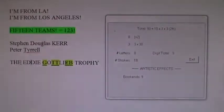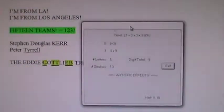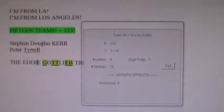I gotta say that one more time. 9 plus 9 plus 9. It's so beautiful, it's painful. ED, 9. DE, 9. I, 9. How many more 9s do you want? Well, we got 3. 3 times 3 times 3. In Eddie. It's enough to make a grown man cry. Eddie Gottlieb. So now you got 3 9s plus 9 9s. I mean... Eddie Gottlieb, you've got to be kidding me.